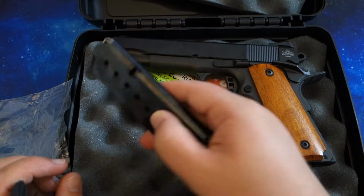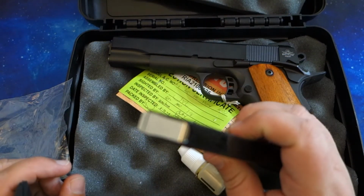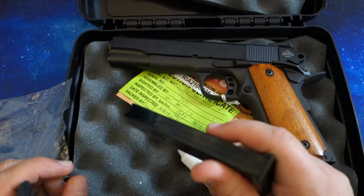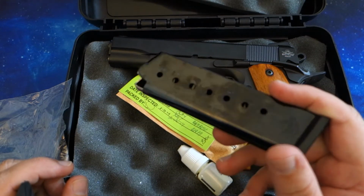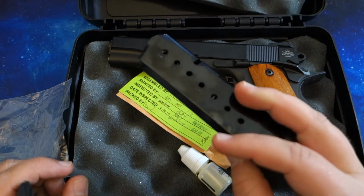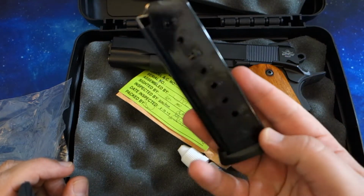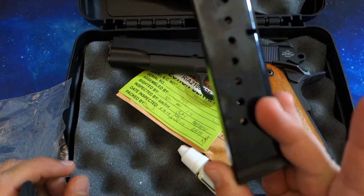And then here is the magazine. I know that these magazines are not the best, so I'm going to have to look and see what to get as replacements. So every complaint I've seen about this gun is very specifically to do with the magazine.